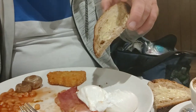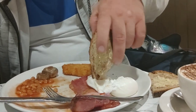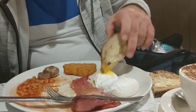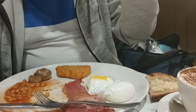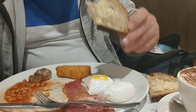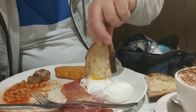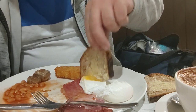Let's try, we haven't done the eggs yet. Let's dip one of these eggs, poached eggs. There we go, loads of yolk coming out of there. Give it a good poke.